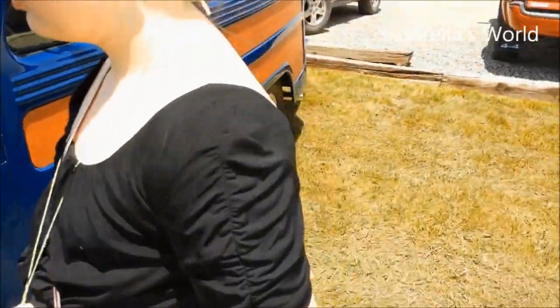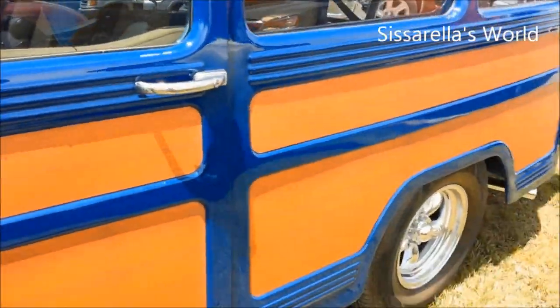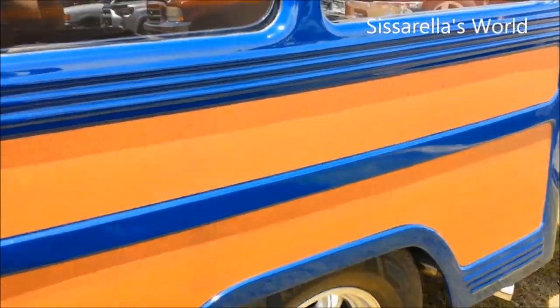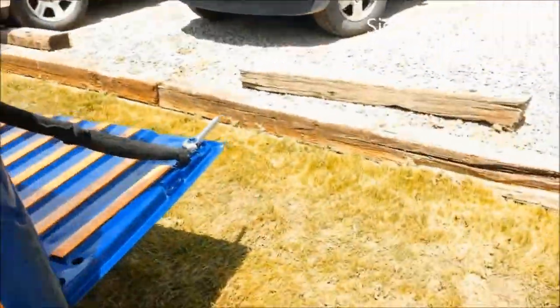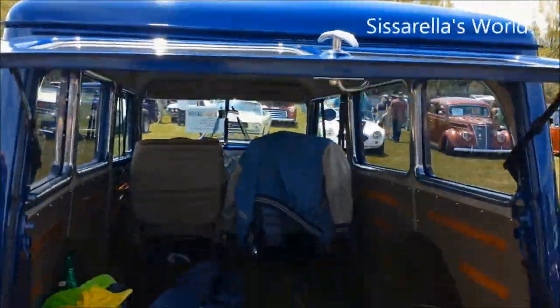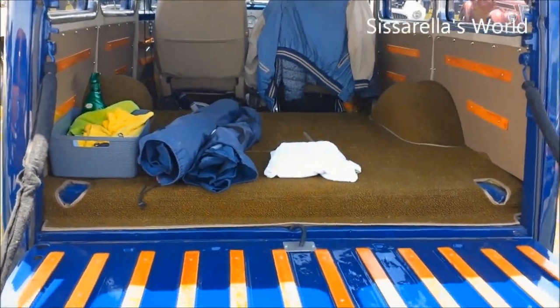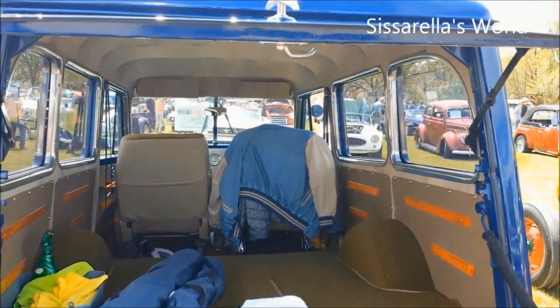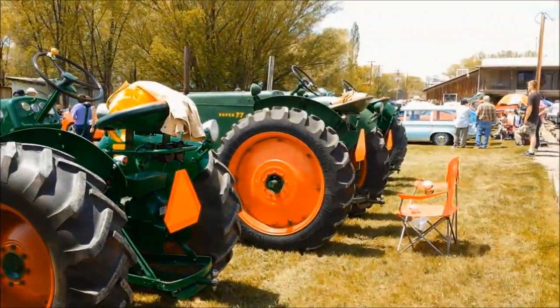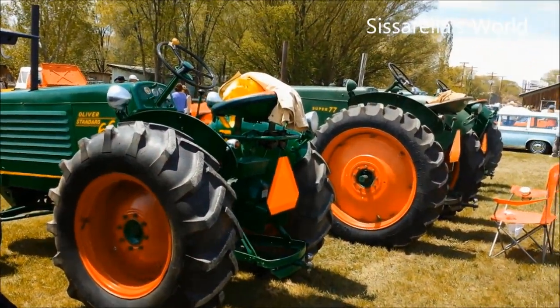52 Willy's wagon. Look at the wood. Well, I don't know if that's wood, but pretty cool looking. Yeah, that's what they used to do. That was their thing. Oh, and it's got the back open too. Look at that. At least this one's real wood. That is neat. You can't be sure, but at least you think that it's real. And look, we have a couple of tractors at this car show.